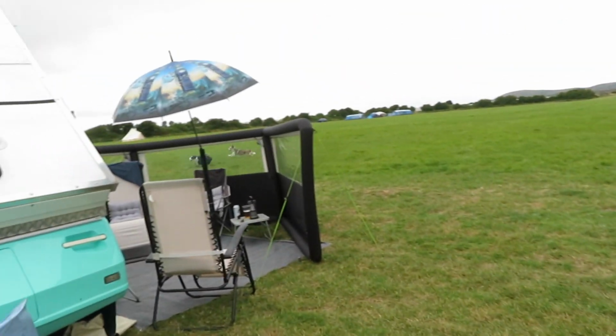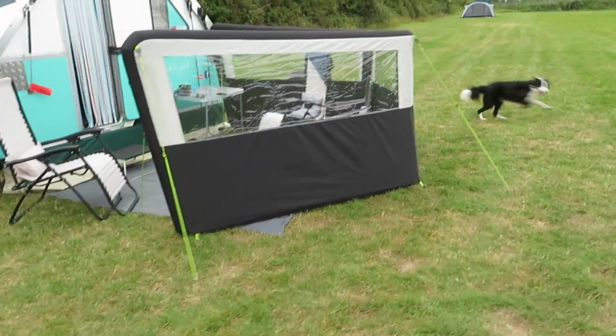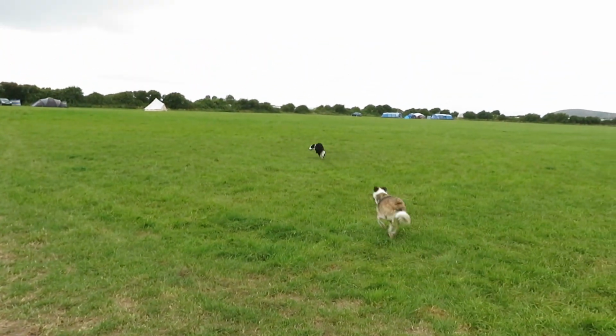They're having a good time in the field. Where could Alfie be? There he is.